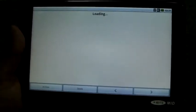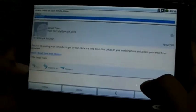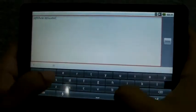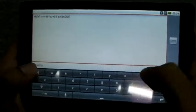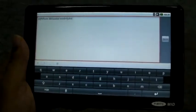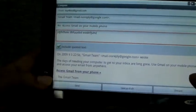Generally, emails open up fast. Typing on this is also relatively fast too, although I'm just typing gibberish. Pressing buttons, it isn't laggy or anything like that, like some other tablets are.